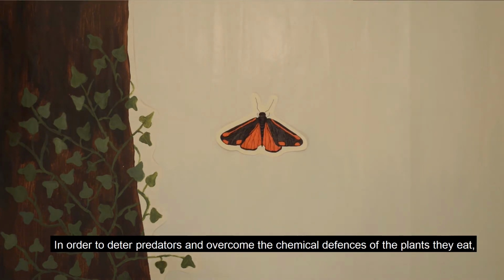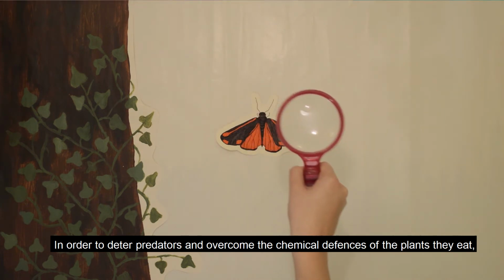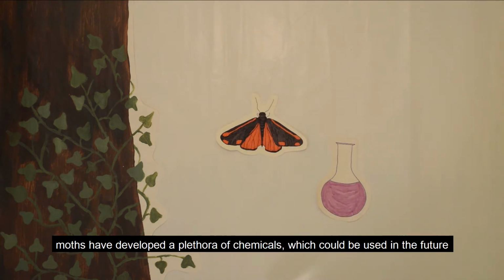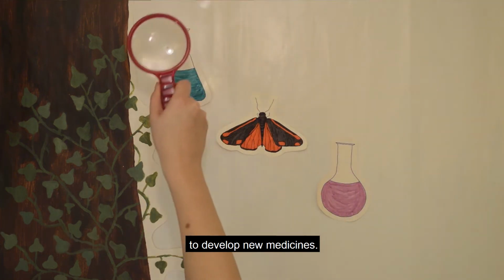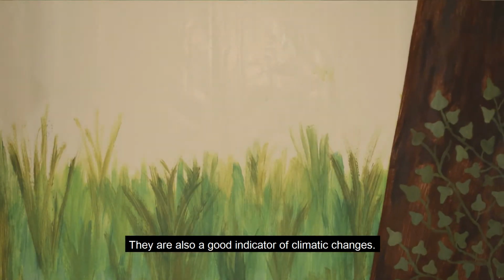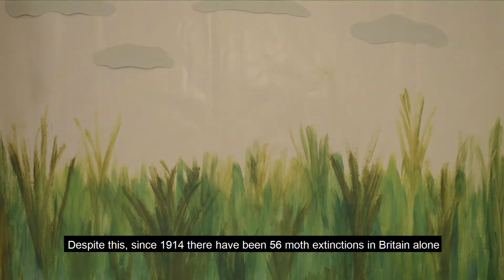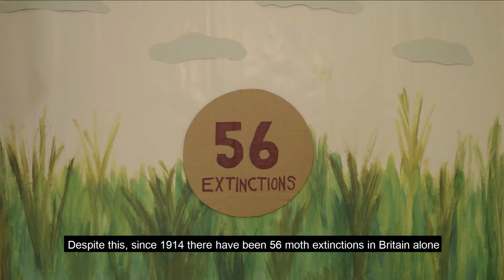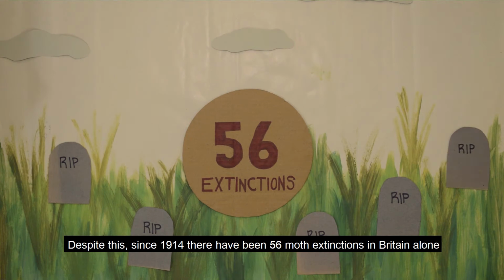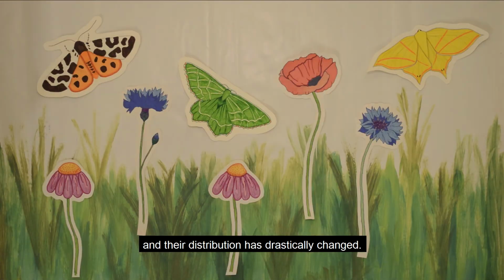In order to deter predators and overcome the chemical defences of the plants they eat, moths have developed a plethora of chemicals which could be used in the future to develop new medicines. They are also a good indicator of climatic changes. Despite this, since 1914, there have been 56 moth extinctions in Britain alone, and their distribution has drastically changed.